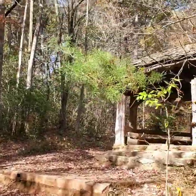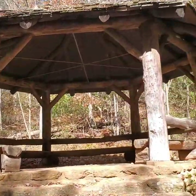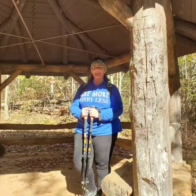Here's something we didn't know. Coming up on this trail, we're only probably about 0.2 miles in. It comes up to this nice little pavilion here. I get a lot of folks here and have a little party.